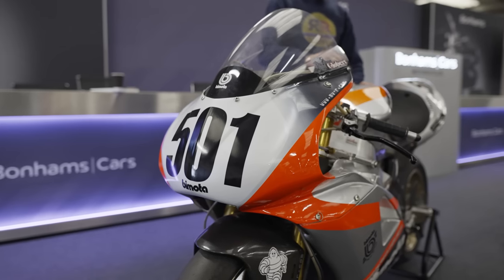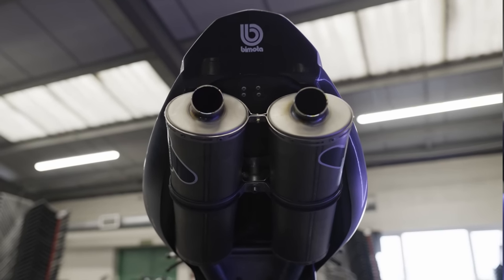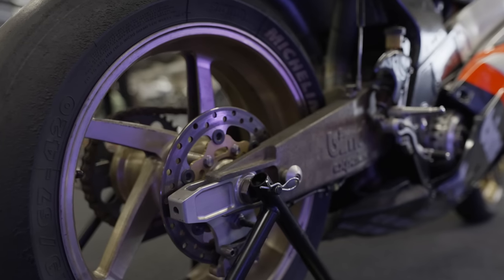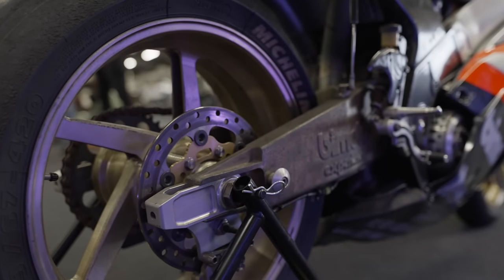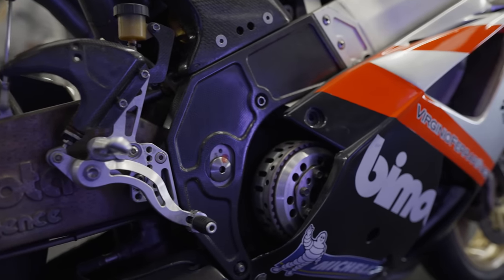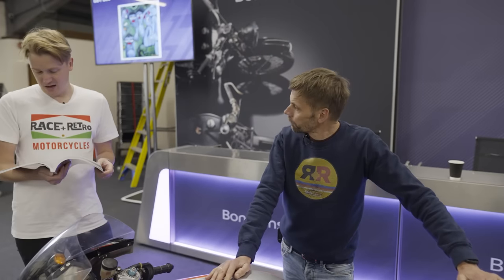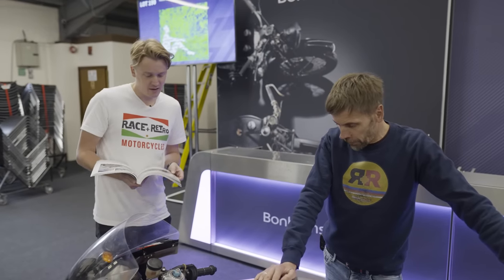What's the guide price? Do you want me to have a guess on the guide price? The guide price is 115 to 135,000 pounds. All right then. So, what are we saying? 115 to 135. Go on, you go first.